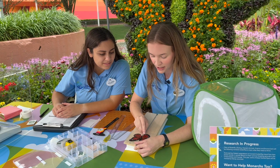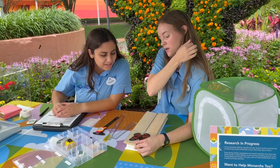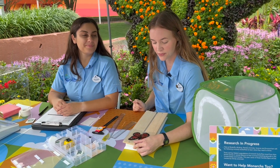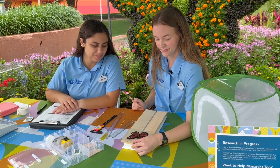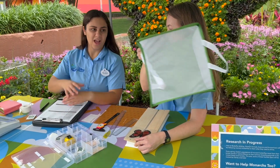They're looking pretty good. Just give it another second or two, but it's looking good, ready to go. Thank you.